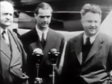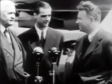Speaking of experiments, we should mention the Hercules flying boat, built by Howard Hughes, an American millionaire. This 200-ton giant had 8 engines and almost 100-meter wingspan. But it made only one flight at a range of less than 1 kilometer.